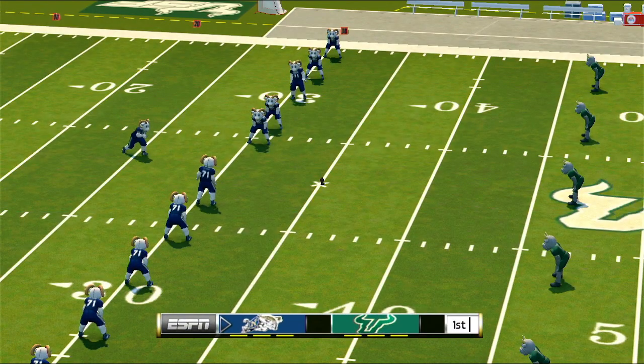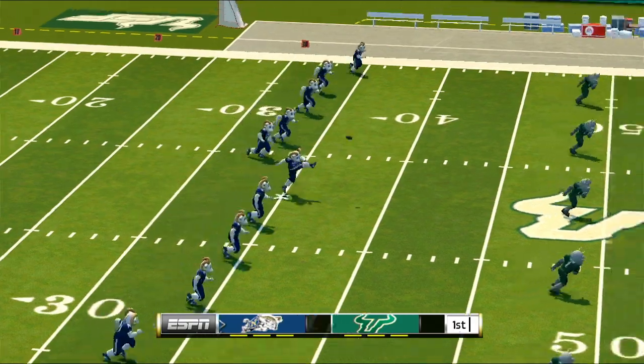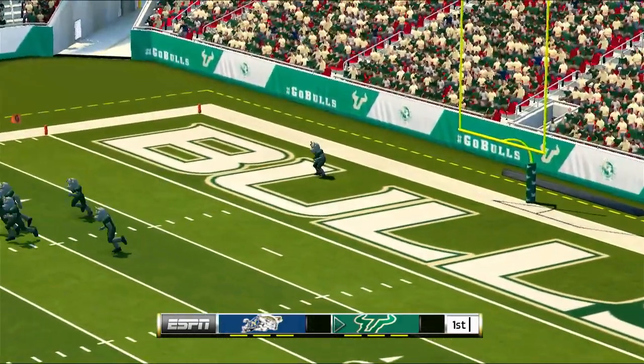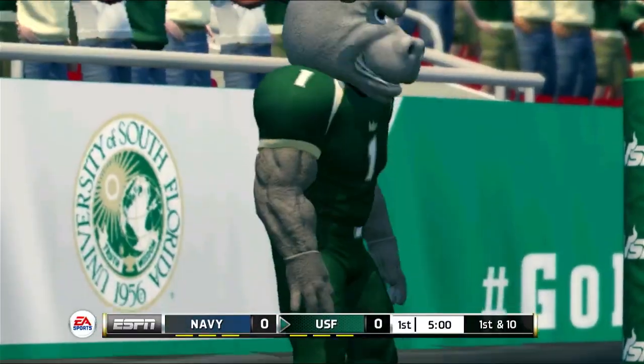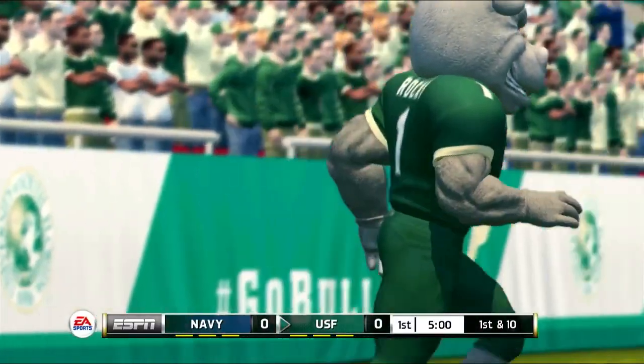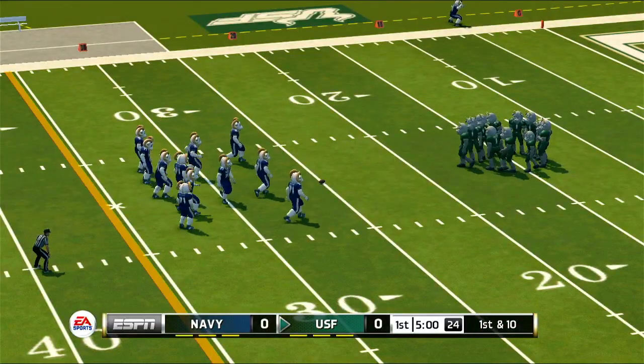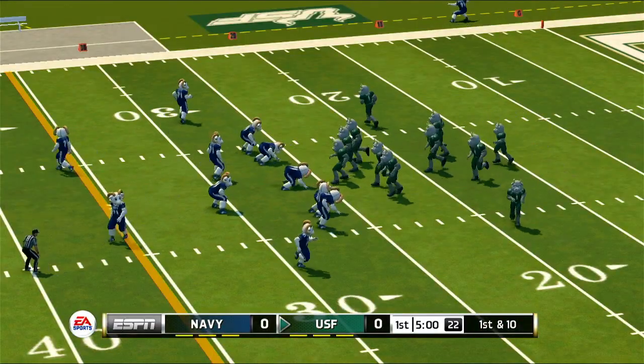Both teams are lining up for the kickoff, and we're just about set to get this one underway. He just drills this one. This one's going to be down in the end zone for a touchback. So let's see what the offense can do as they come out onto the field.